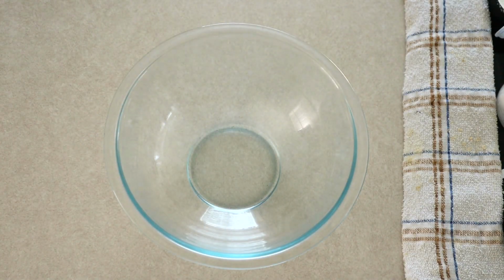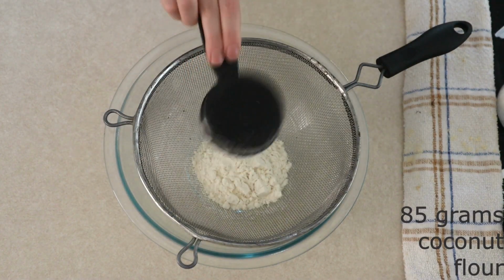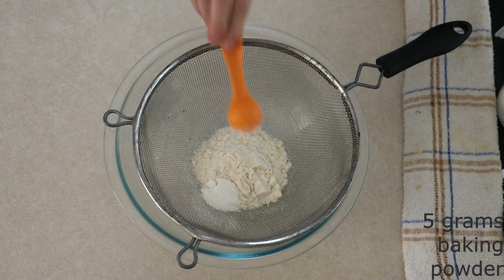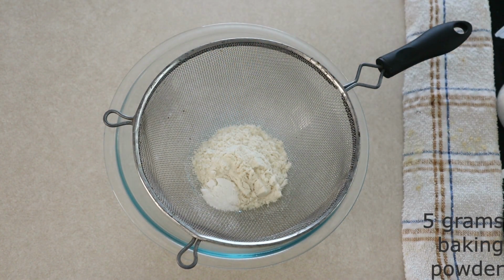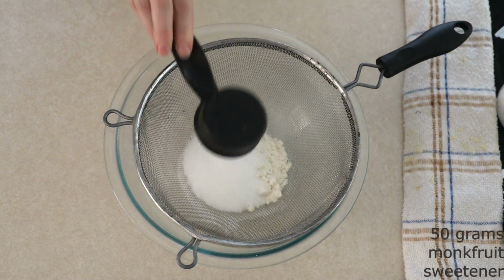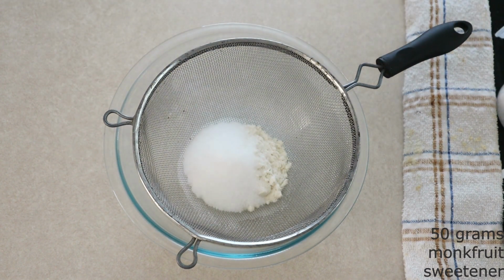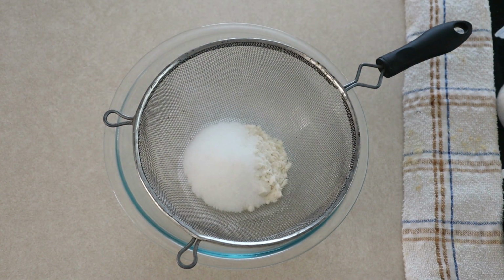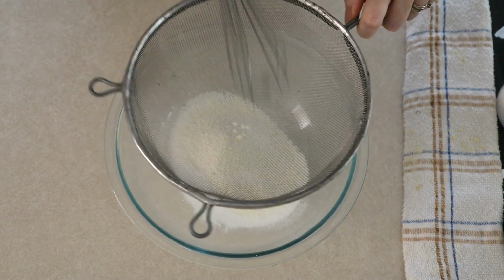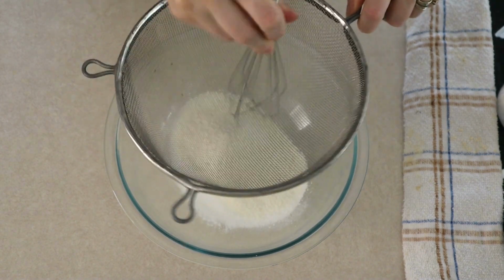In a large mixing bowl, combine 85 grams or around 3/4 cup of coconut flour, 5 grams or around 1 teaspoon of baking powder, a 1/4 teaspoon of salt, 50 grams or around 1/4 cup of the granulated sweetener of your choice. I'm using granulated monk fruit sweetener. You can use whatever granulated sweetener you want. You can also adjust it more or less depending on how sweet you want your cookies. Sift these all together until everything is fully combined and there are no lumps in the dry ingredients.